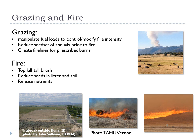I'm going to start with probably the oldest example of the integration of 2 management tools that we have here. If you were at the plenary session yesterday, you got a pretty good grasp on fire and the ecology of fire and how it's used on the landscape.